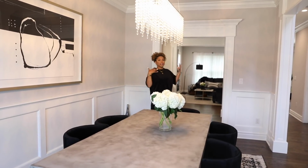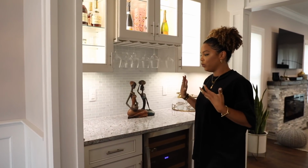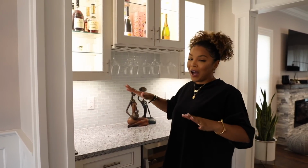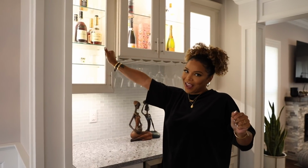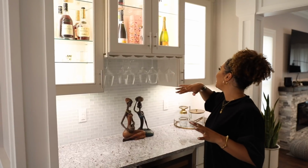And then we're gonna move right into the next room, which is the bar area. Now this was definitely a bonus space for us because Walter and I both don't really drink like that. We enjoy a little drink here and there, but nothing too crazy. But this is so bomb when we have people over. This is where we keep all of our liquor. We have the Hennessy hookup. Hey Val, she always makes sure that we're stocked with Hennessy, so we definitely always got Hennessy in the house.